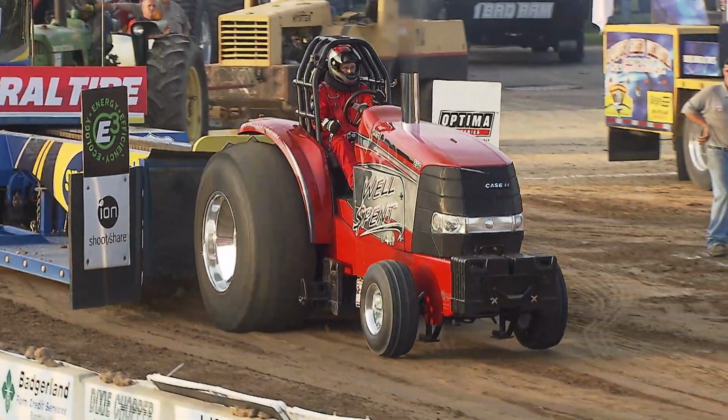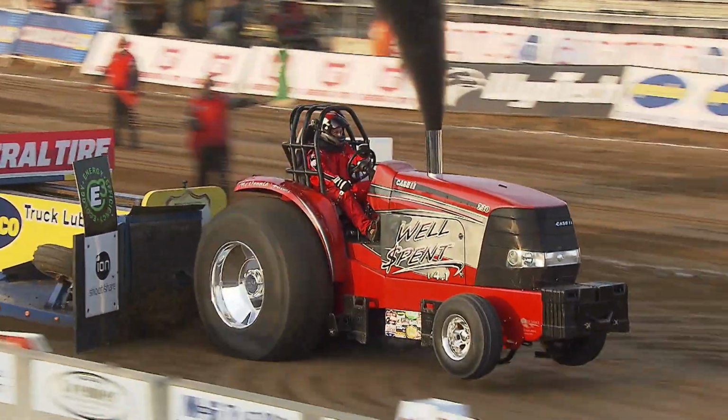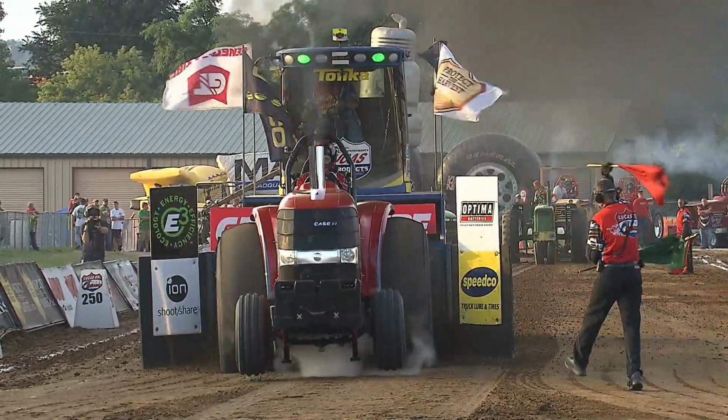And that's the challenge as the sun goes down as your class is going on. So was that one of the reasons you were a little nervous? Yeah, definitely. With a class of 21 tractors and two tracks going, it takes a while to get through them. But the track crew did a really good job tonight. Don Slama does an excellent job here. We really appreciate pulling here in Hillsboro.